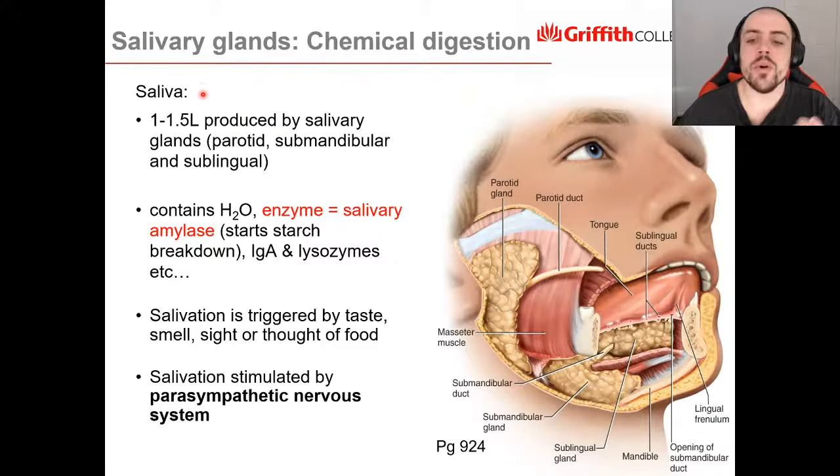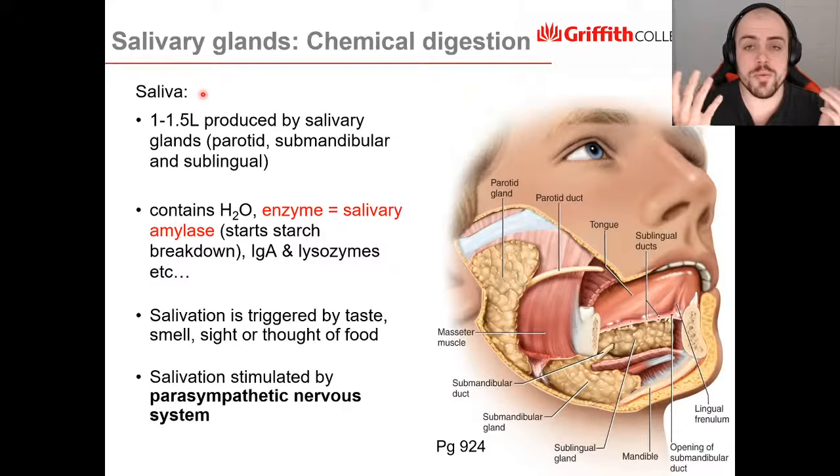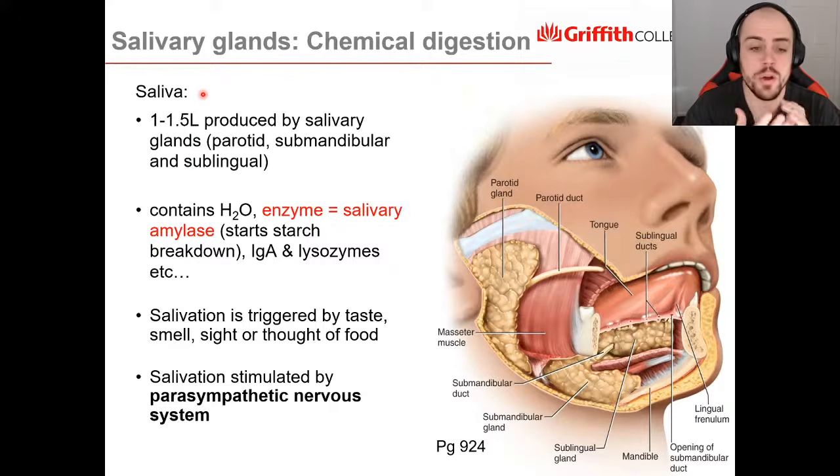Now, we also undergo chemical digestion. Saliva is incredibly important for our GIT. It's also important for digestion, and for keeping the mouth healthy. We produce a lot of saliva, 1 to 1.5 liters of the stuff. There is a lot of water within saliva. It also contains an enzyme called salivary amylase. Salivary obviously means saliva. Amylase is an enzyme that I will expect you to know. I will expect you to memorize this.